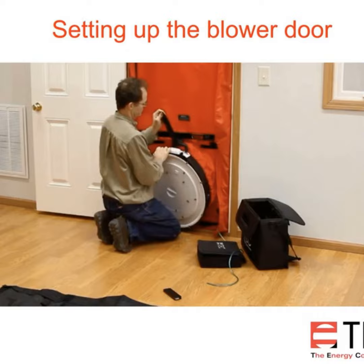Finding where the air leaks. Go ahead. Jim asks, should you open all the interior doors and closet doors prior to starting the test? Yes, you definitely will want to. Closet doors aren't as important because that's a really small volume, but certainly you want to open all interior doors during the blower door test. So we're testing the house as a single zone. Good question.